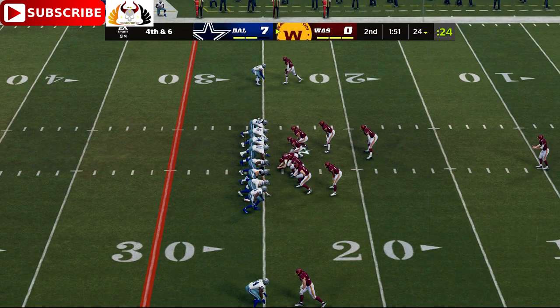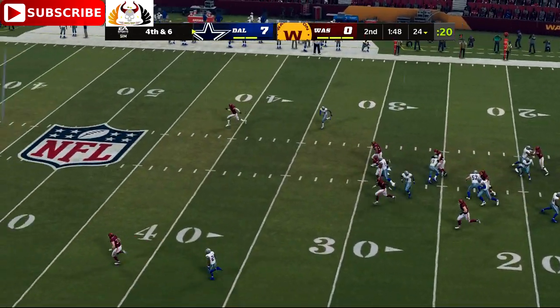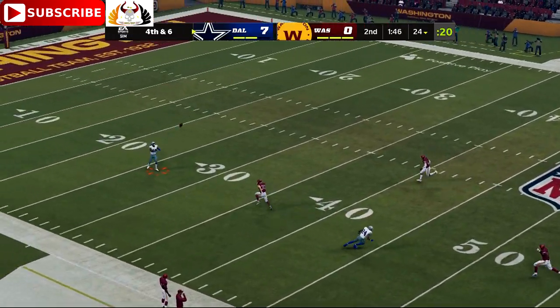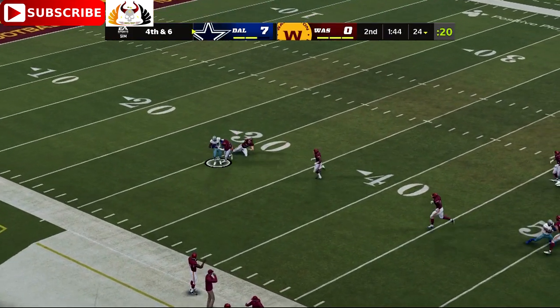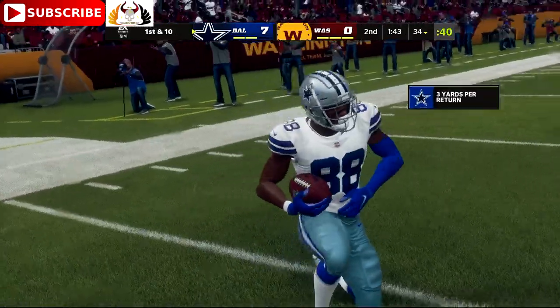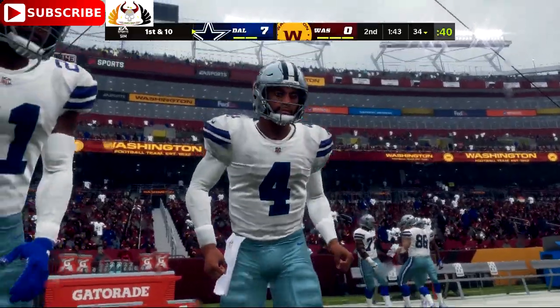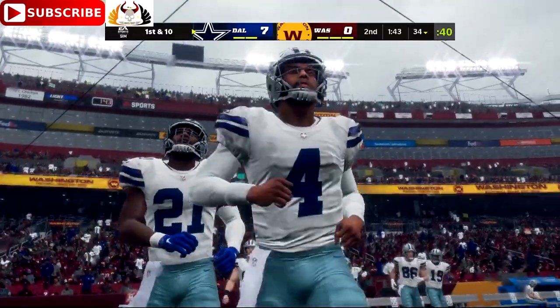Here's Tressway now as he's on to punt for Washington. Gets around him. A 7-yard return following a punt of 45 yards. And out will come the offense as they take over.